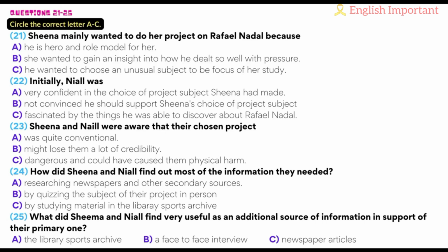Well, and I don't quite know how we managed it, but we were able to secure a face-to-face interview with Nadal, while he was over here for the Wimbledon Tennis Championship, so we weren't reliant on newspaper articles and interviews or any other forms of secondary sources. We did, however, find the library's sports archive an invaluable backup aid to help us fill in the gaps and piece together our interpretation of what makes Nadal such a mentally strong champion.